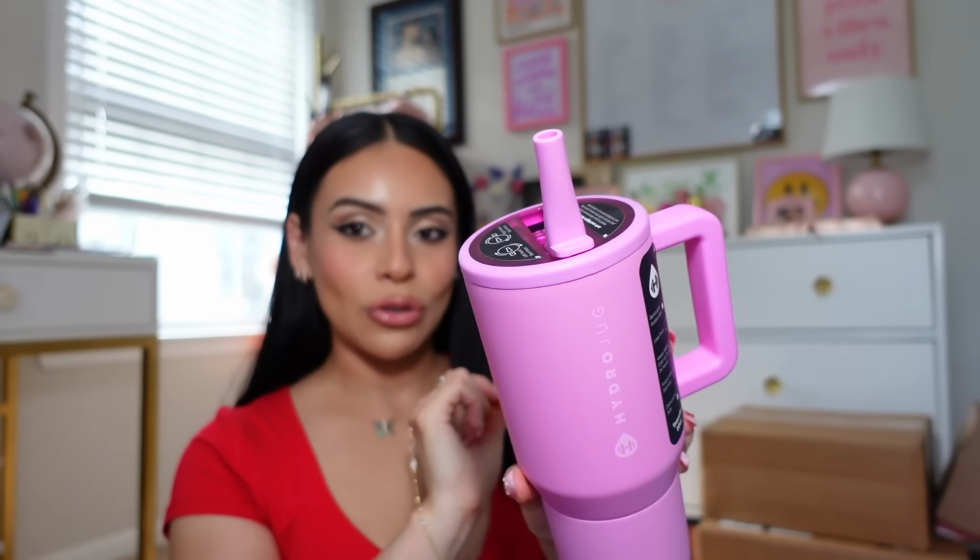Ooh, it doesn't feel super thick, which is nice. It actually does feel like a serum. It feels good. I love all of their products, even their body butters, because they're not sticky. And then look at this little Hydro jug, the color. And then you also have a little built-in straw. I don't have one of these. I have a Stanley that I'm currently using.